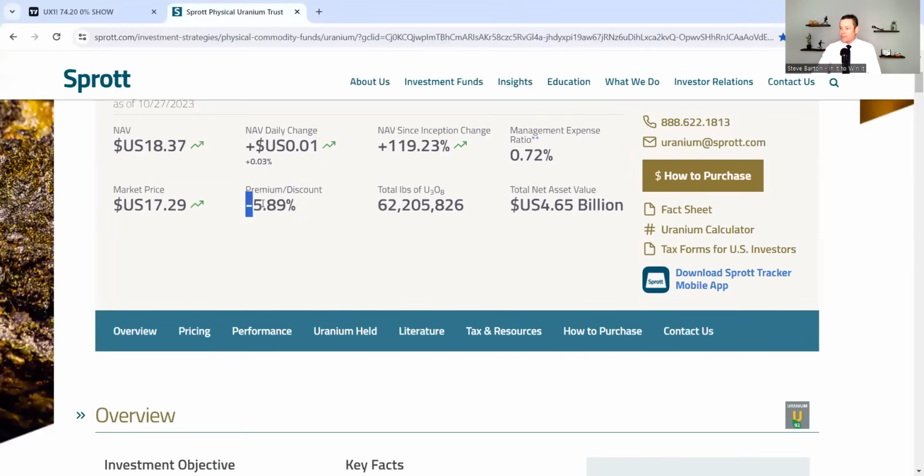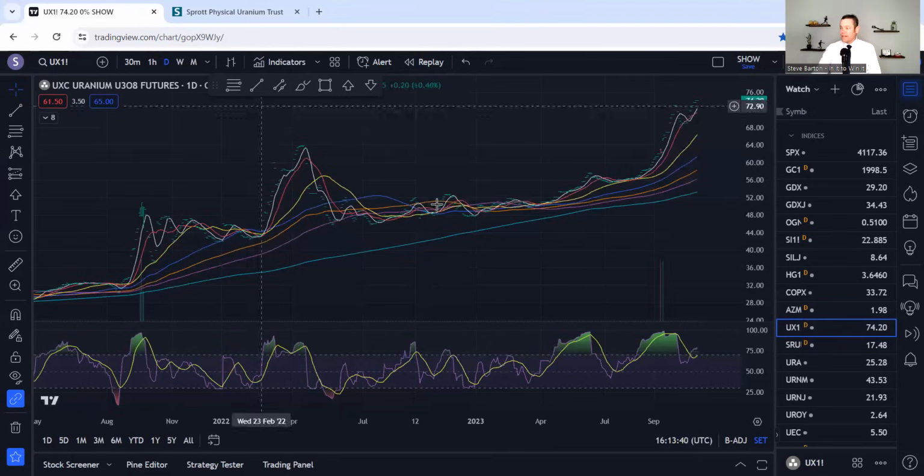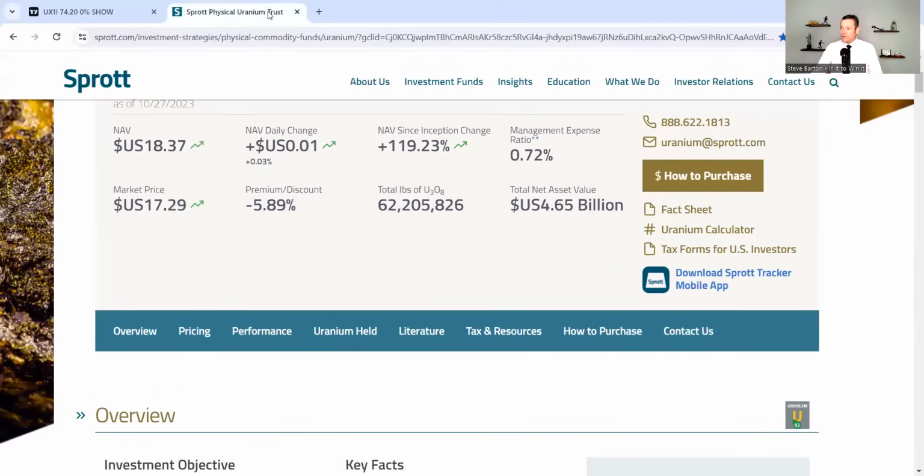SPUT, the Sprott Physical Uranium Trust, is trading at almost a 6% discount to NAV. If you don't have anything in uranium, the easiest and most beta way to play this is to buy the physical uranium. They have a warehouse full of these 55-gallon drums of yellow cake, and you can buy shares in that. Right now, for $100 worth of uranium, you get it for $94.11. Okay, it's actually a deal.